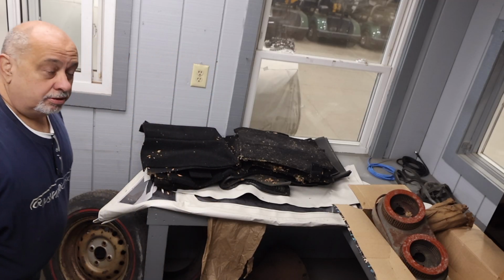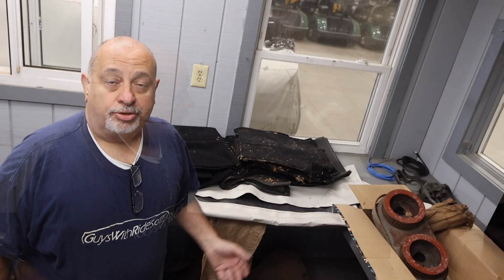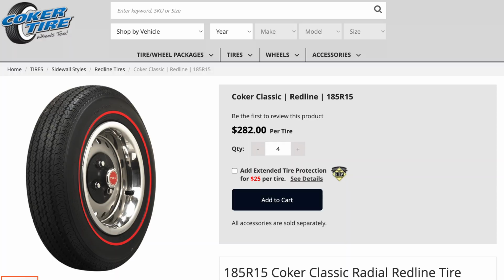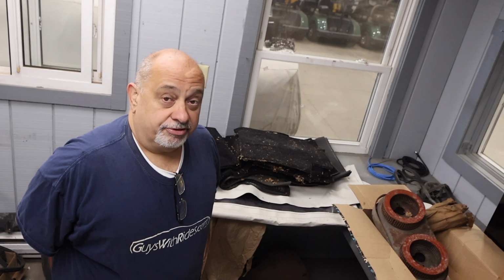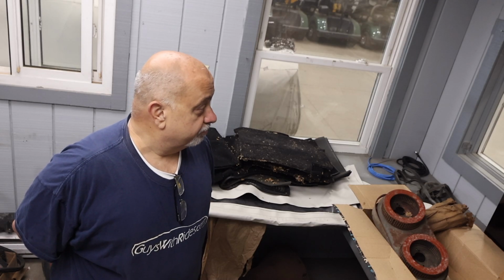Unfortunately, see the tires, these tires behind me here, they are 50 years old. While the treads look fantastic, there's no signs of cracking. A little research confirmed that Coker Tires sells a reproduction of these red line tires. I believe they're Michelins, but they're not cheap. They're about $282 each. So roughly $1,200 to reshoe this car is a big chunk.